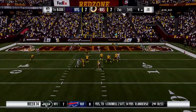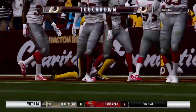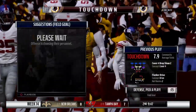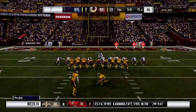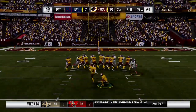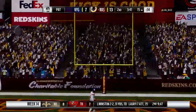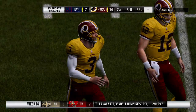Smith now. From the gun, he'll throw. Step, touchdown, Redskins. That was not a designed run. It was supposed to be a pass, but it turned into an exceptional run. What a scramble for a touchdown. Hopkins with the extra point, and that makes the score 14-7.